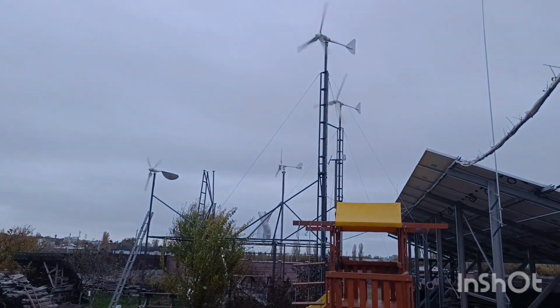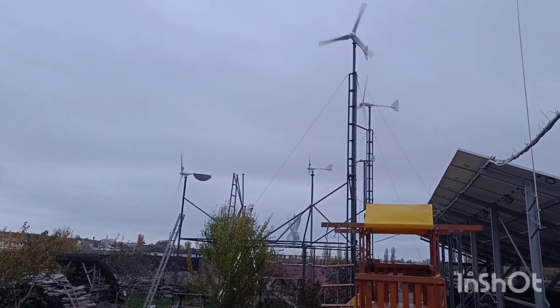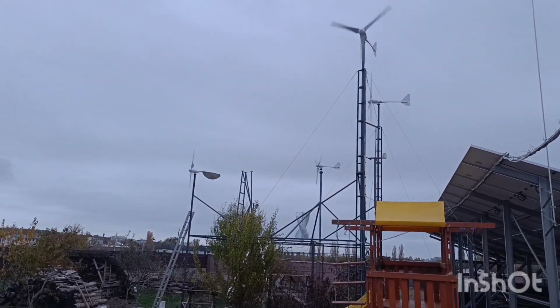What else can I say? Price-wise, I mean, why would you go vertical? No idea.